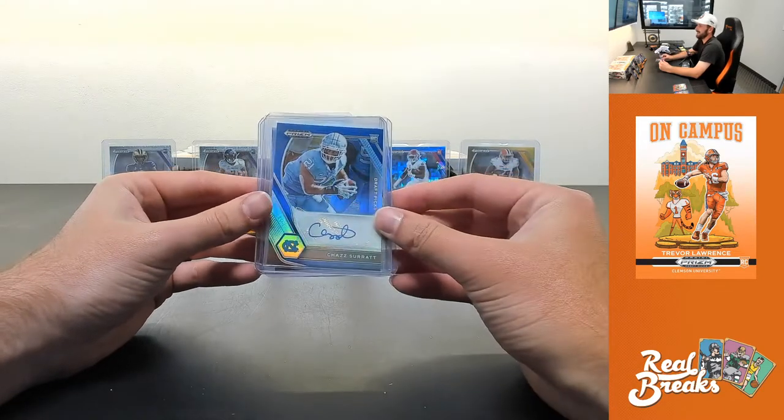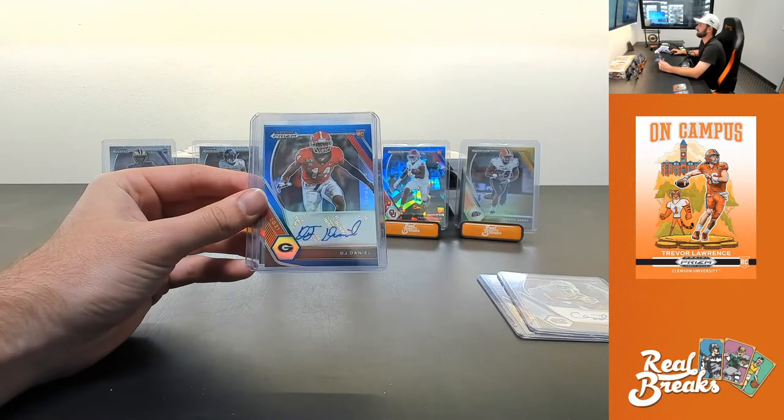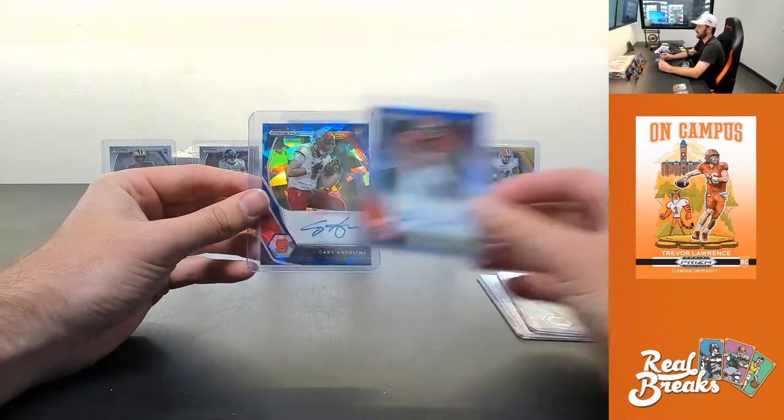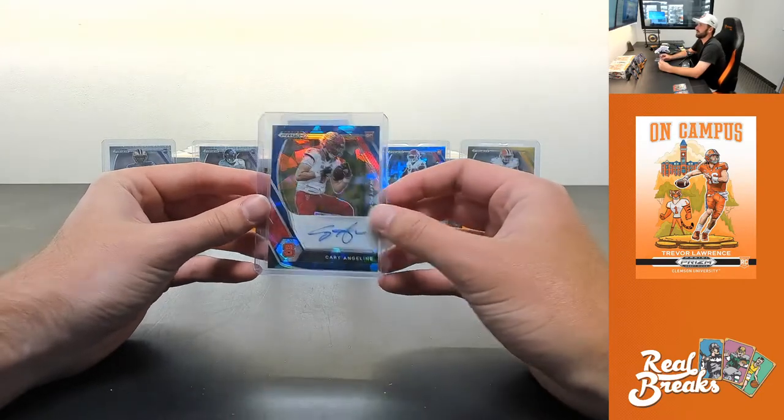Chaz going to the Vikings. Vikings to David Azevedo. DJ Daniel going to the Jags, Jaguars to Chris Martin, and then Carey Angeline. It's going to the Cardinals, Cardinals to Chris Martin.